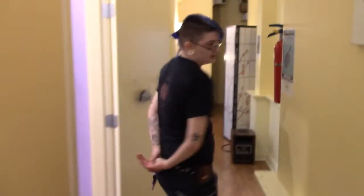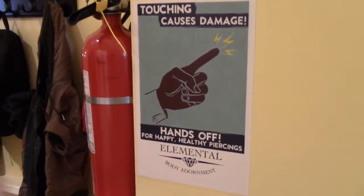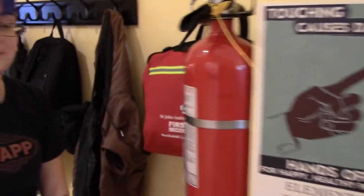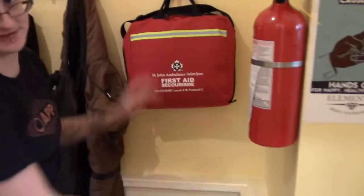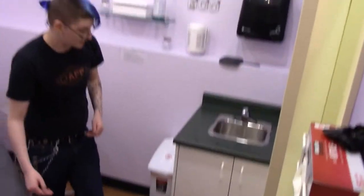We're going to move on now into the piercing room. As you can see, we've got a nice sign right here, making sure that people don't touch. We've got fire extinguisher, we've got first aid station. Moving in here, we have our hand washing area. Now our hand washing area is in the piercing room.